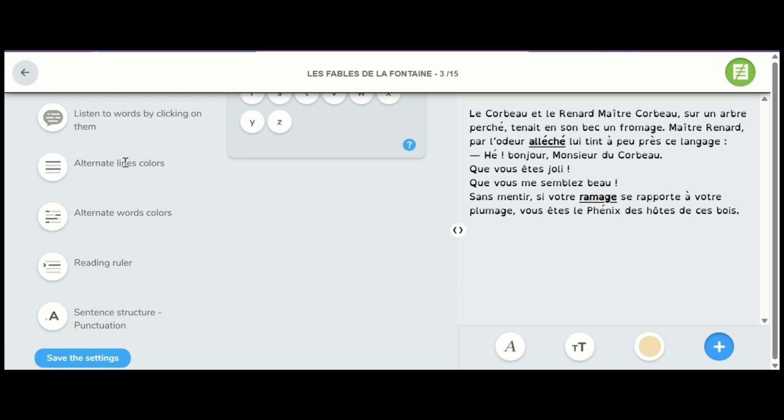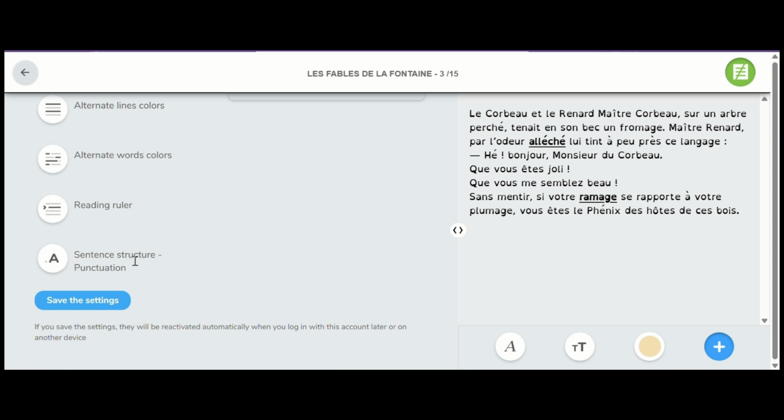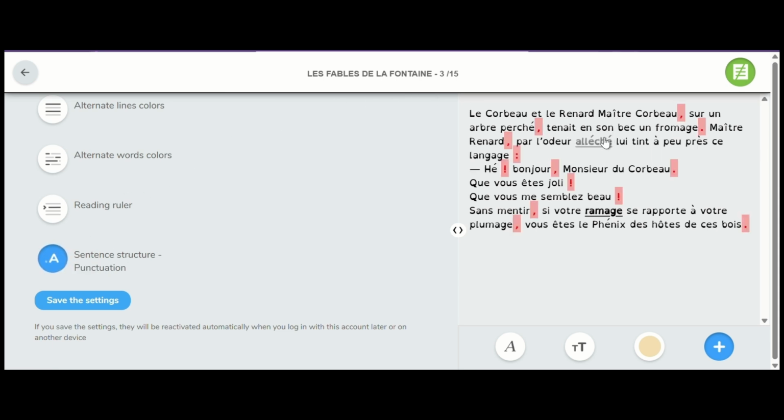Below, we have alternate line colors as well as alternate words colors, pretty explicit. Then the reading ruler, which permits you to follow what you're reading. And it mimics pretty well what a child will do with their finger when they're reading a physical book. And lastly, here we have sentence structure punctuation. This will highlight all of the punctuation of the text.